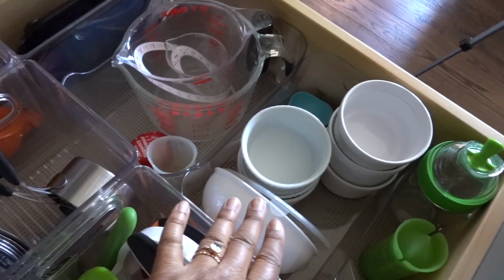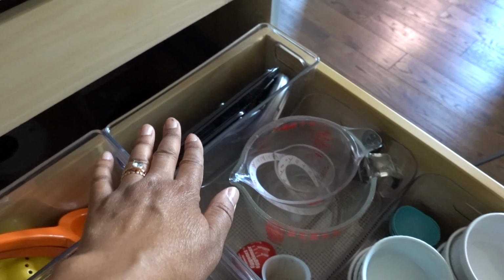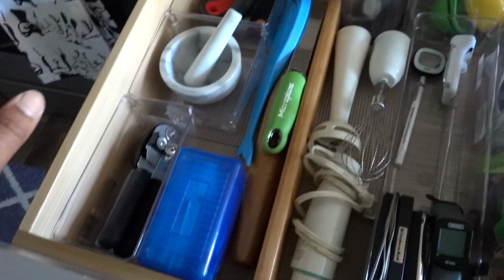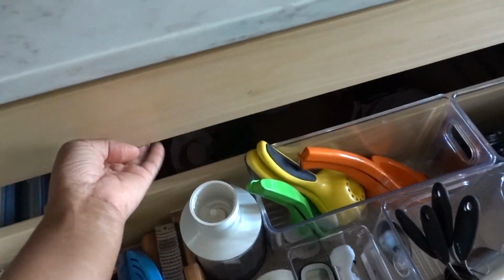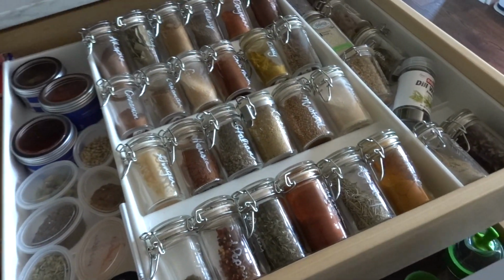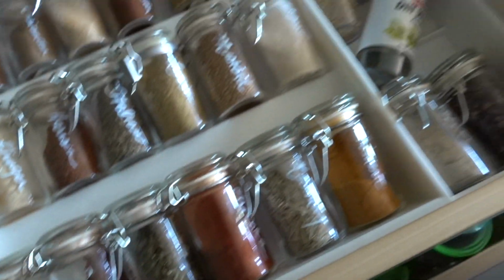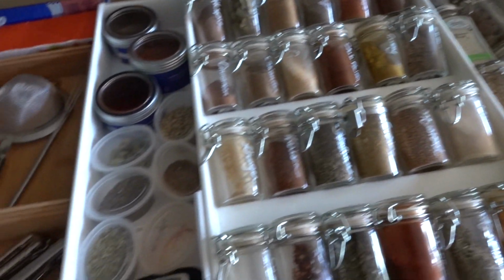And so I've got some prep bowls, I've got all the measuring things here, food scales, squeezing things, mixing things, and then a number of other random things. And in this drawer, the spice drawer, I was very happy. I will organize the spices later, and I have to redraw the names on these, but I'm happy with the way that it is right now.